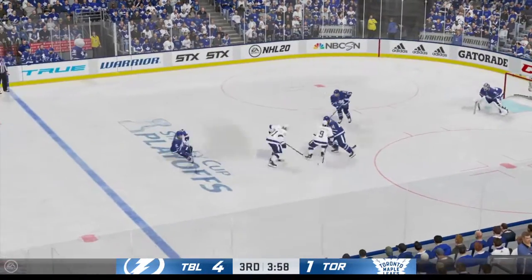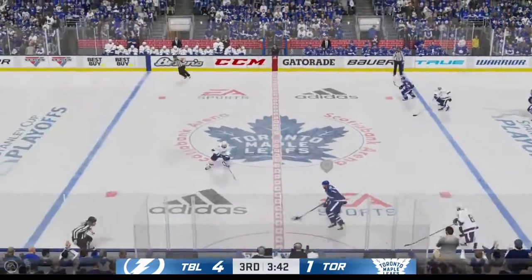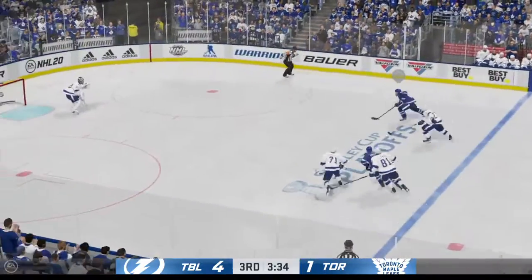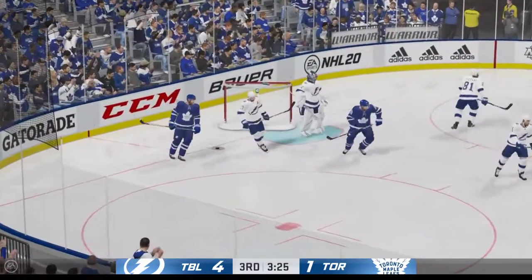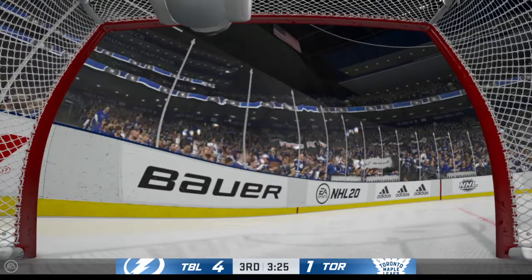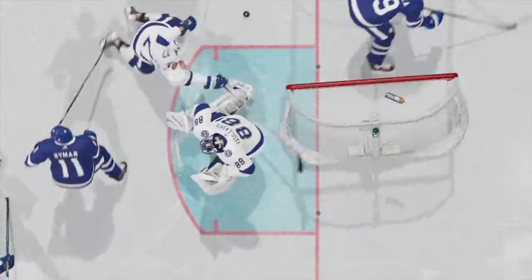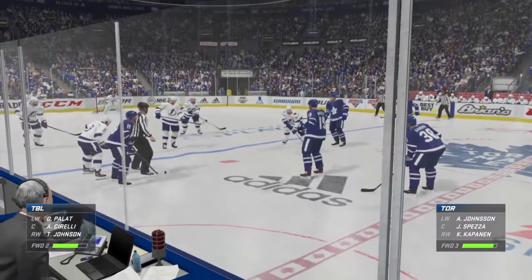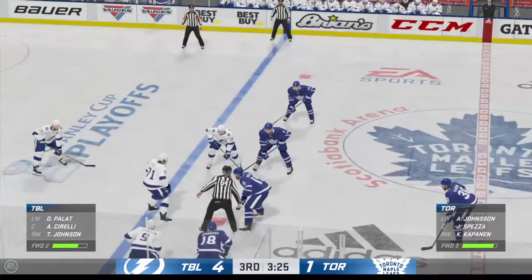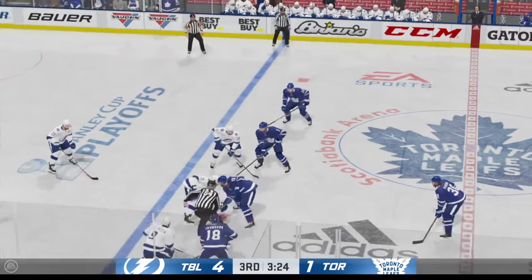Johnson. Tyler Johnson to Stamkos. He blocked his own shot there. Jason Spezza brings it up for Hyman. He's got a bit of space. Here comes Hyman, fires a shot, and it's going to be stopped. And there's going to be no rebound for the Toronto Maple Leafs. It looked like Jason Spezza came crashing into the net after that play. The veteran Jason Spezza, the oldest player on this team, 36 years old, trying to have an impact with his experience in the playoffs.